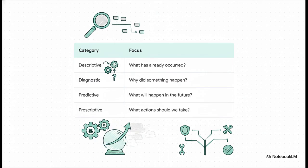It's kind of like a timeline of understanding. First, you have descriptive analytics, which looks at the past to tell us exactly what happened. Then, diagnostic analytics digs a little deeper to tell us why it happened. Next up is predictive analytics, which uses all that historical data to forecast what will happen in the future. And finally, prescriptive analytics actually suggests possible courses of action, telling us what we should do about it.